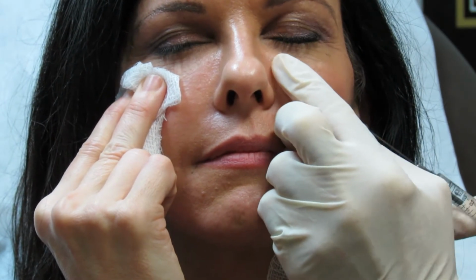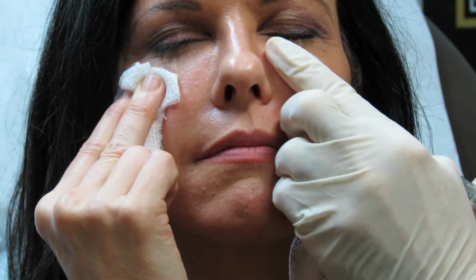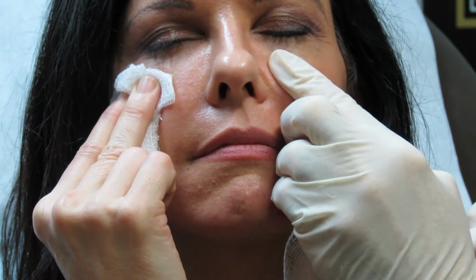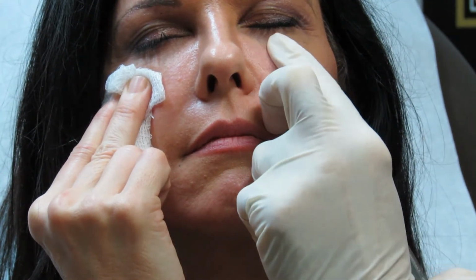Again, we're going deep. And we have to be careful with the cannula as it goes in. We're not trying to poke anything or force it in because we don't want to cause any extra bleeding. And we just deposit little teeny aliquots all along here, just to kind of fill these areas up.